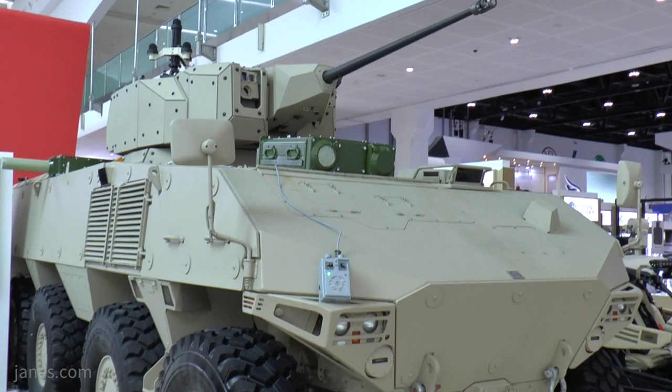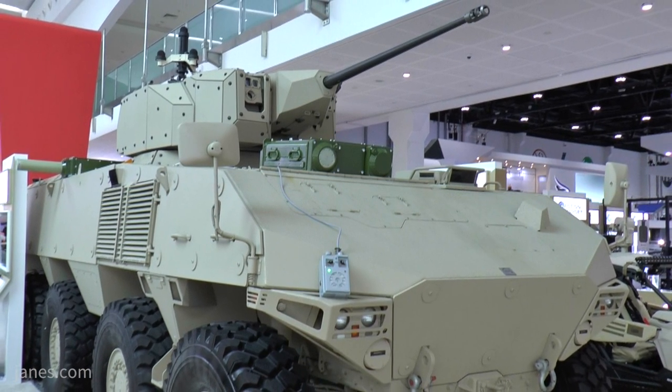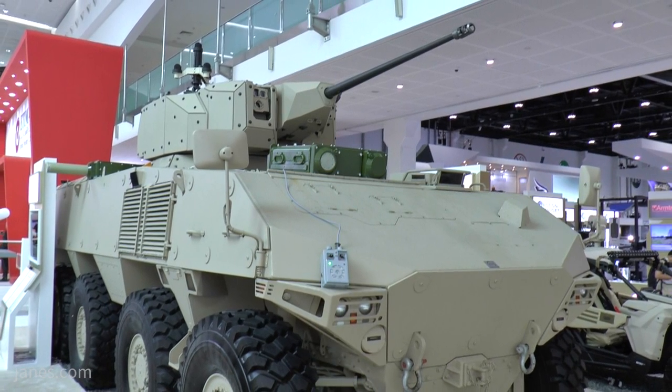At IDEX this year, Danel Vehicle Systems are showing their RG41 wheeled armoured combat vehicle. This was developed as a private venture by the company, and so far two vehicles have been completed, and these have undergone extensive trials, not only in South Africa, but also in the Middle East.